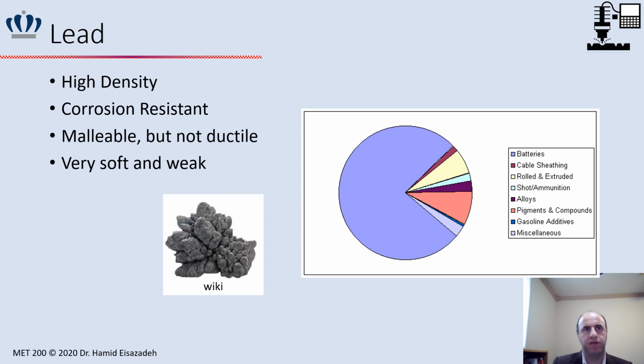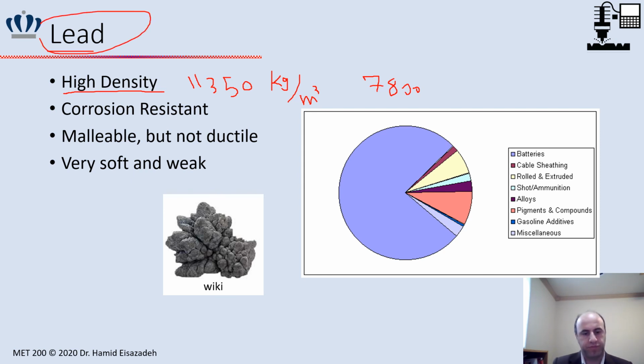The next metal is lead, which has a high density. The density of lead is about 11,350 kilogram per meter cube, which, as you know, steel has 7,800. This is way above the steel density, so lead is a very heavy material. The melting temperature of lead is low, about 327 degrees Celsius.